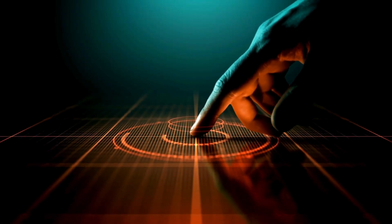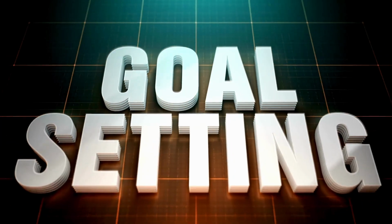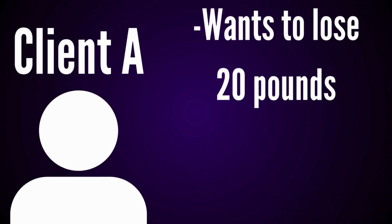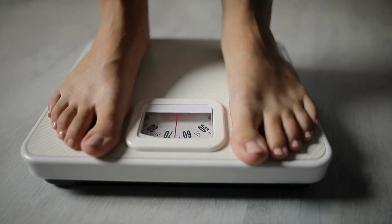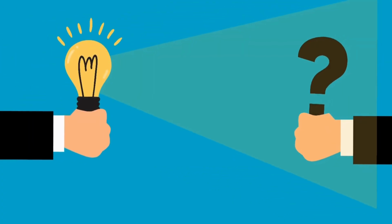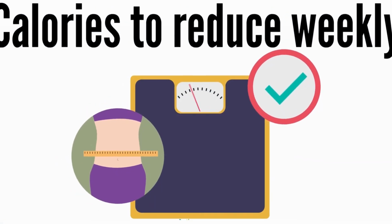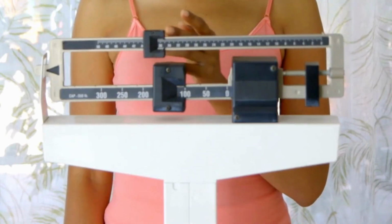They focus on goal setting a lot with clients, but I often found the explanation of how to get clients to set goals a little too vague. For example, client A walks through your door, they want to lose 20 pounds, so we use SMART goals to help them figure out how they should go about doing that. AFPA really likes SMART goals, by the way. From there, AFPA does a good job telling you what questions to ask this person, but they only do an okay job at telling you roughly how many calories this client should be looking to reduce weekly to hit that 20 pounds of weight lost in a reasonable time frame.